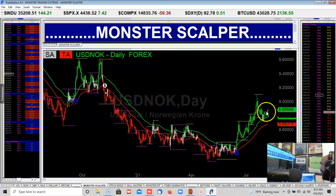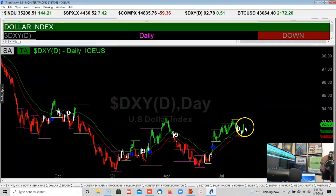All right, so I think you get the idea. Here's a good opportunity right here. It looks like the dollar is back in control and wants to move higher. But again, we want a buy signal on the dollar index, but we can certainly look for some opportunities.